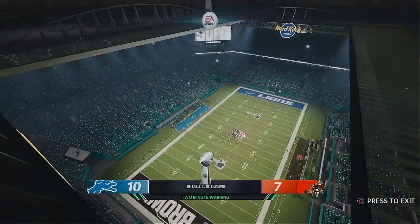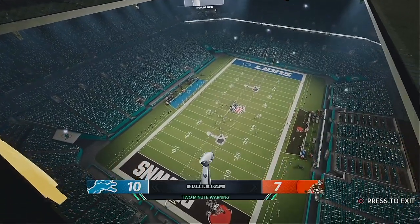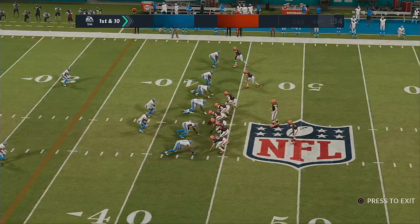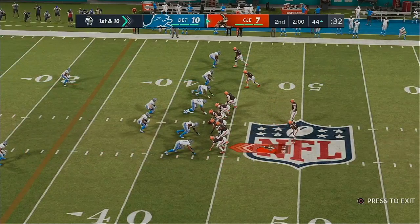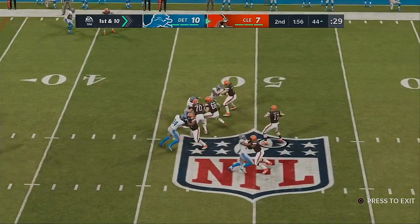So the ball moves into Lion territory now. Here's 1st and 10 at the 44-yard line.